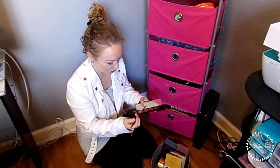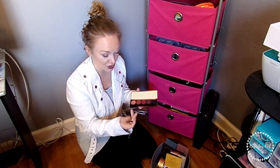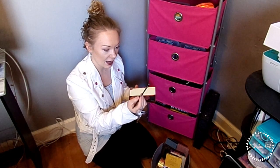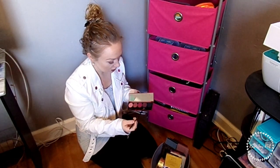I don't use the brush a whole lot. I like to use my bigger brushes because this one's so tiny. But I like this for preciseness, so you can go under your eye as like an eyeliner with the tipped end. And then with the more fluffy end, you can do like the outer third of your eye. Do kind of the deep area where you deepen up your color.